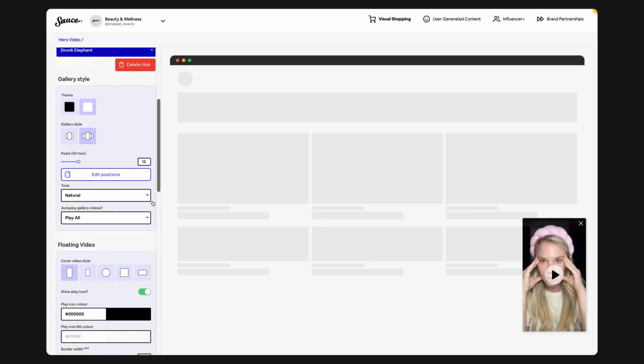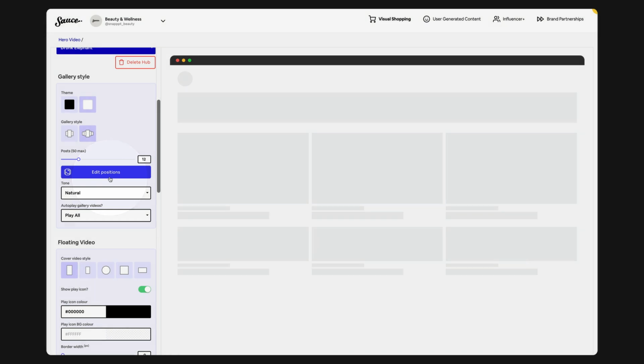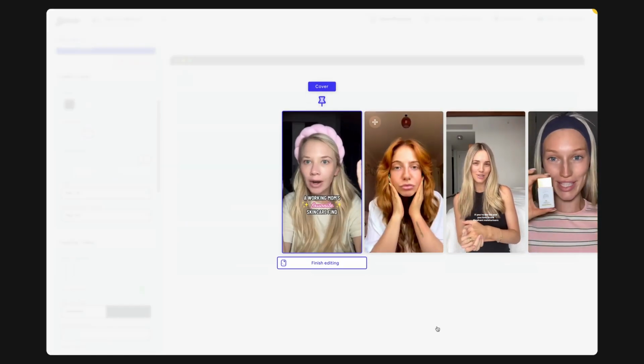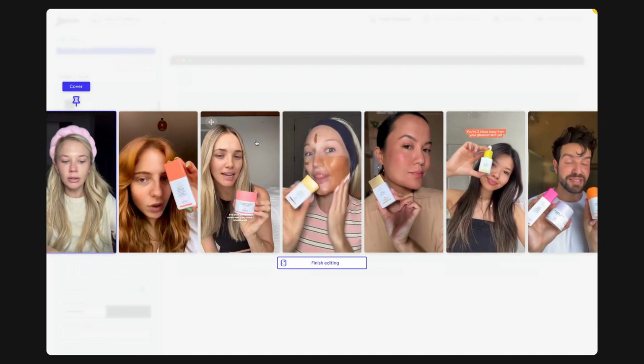Next up, let's tackle arranging our videos. Pop open the Edit Positions button and start dragging those videos into the order you like best. Remember, the star of the show, our cover video, gets the prime spot in position 1. Once you're happy with the lineup, hit Finish Editing and head back to the settings.